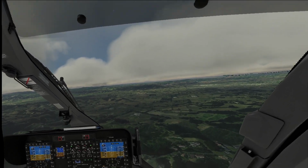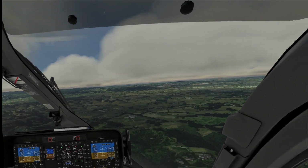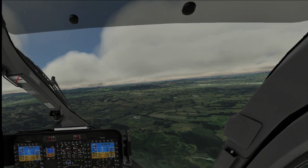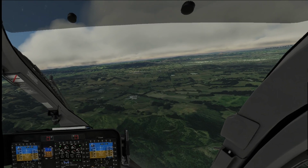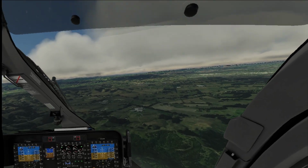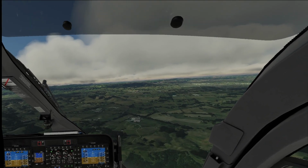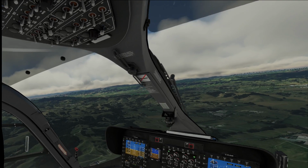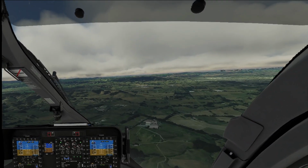Corner 610, contact central 133.0. 133.0, contact central. Descend to flight level 320. Flight level 220, and we are descending flight level 320.